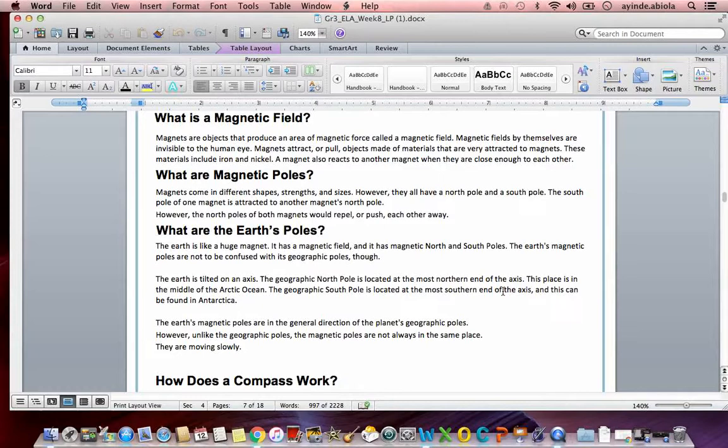So just like we saw in class with Ms. Moreno, and perhaps I've showed you a few times, sometimes a magnet will attract, which means they come close to each other and stick together. Sometimes they will repel, which means they will try to get away from each other. If you have a north and a south pole and you put them together, they're going to attract. But if you have a north and a north pole and you put them together, they're going to repel. Okay?